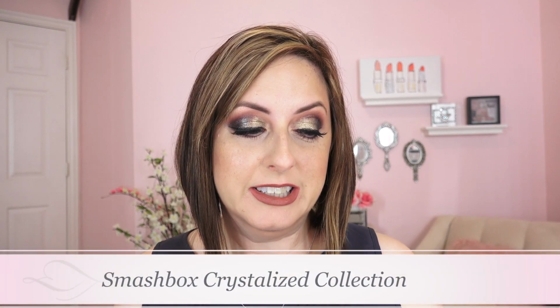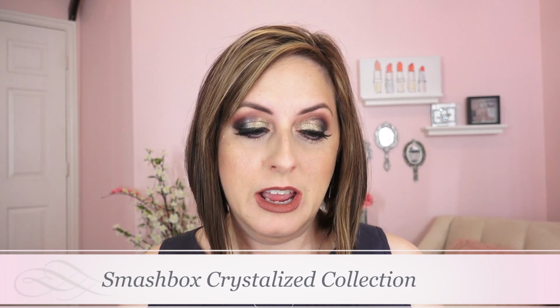You wanted crystals, you asked for crystals, you got some crystals. This is the Smashbox Hood Witch collection. I have a palette and I have a highlighter from them. They are absolutely crystal encrusted. This is the palette. Look at that.